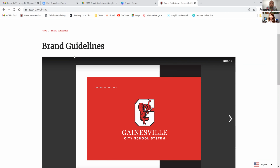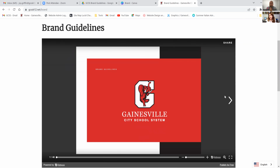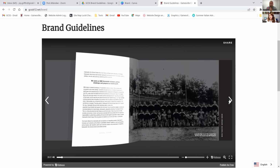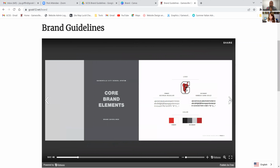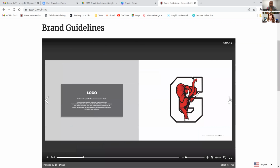We wanted to make it easy for all of our community partners to find. That's easy for folks to remember. All of our vendors around town, our printers, our t-shirt designers, our booster clubs, I didn't even think about that. They all have access to this. And so these brand guidelines were developed to help guide people as to why it's important to protect our brand, but then also to give them the tools to protect our brand.